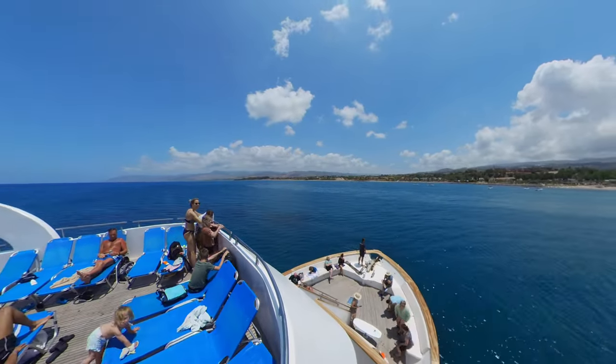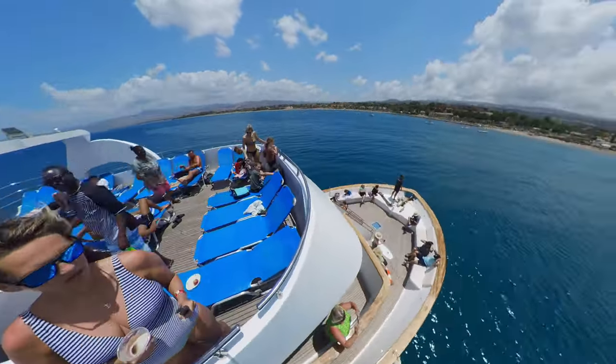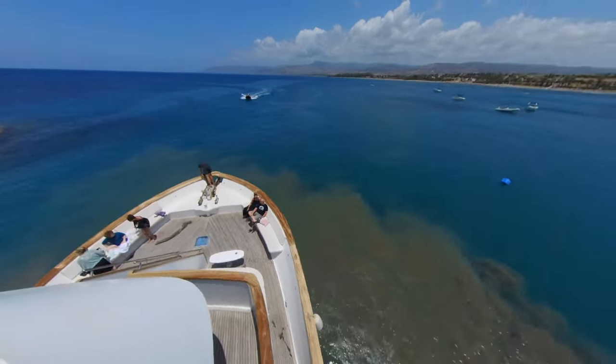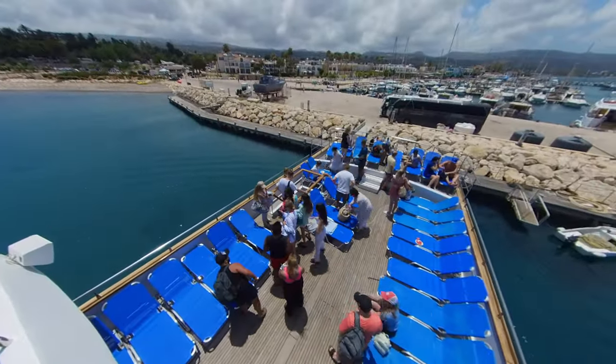So we didn't get our turquoise waters, we didn't get our slide, we didn't get lots of other various things on our trip, and then suddenly we found ourselves docking back at Lachi Harbour. Boo!